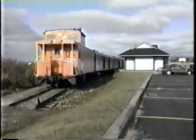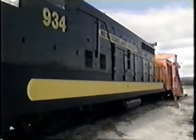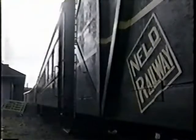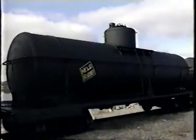So there's the caboose and the train station sitting next to it. And all of these cars have been restored inside and outside. They've been repainted in the original colors of the Newfoundland Railway with the original signage, as you can see here. It's all been researched. This is all historically accurate.